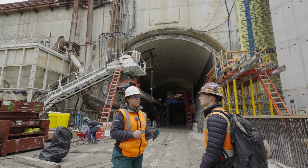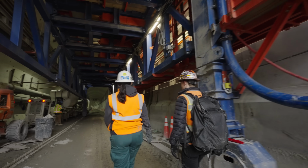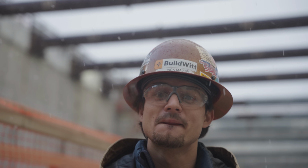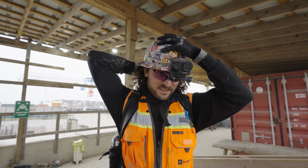All right, I promise we are almost at the TBM. To give you all some context, we started at the south portal and walked all the way to the north, which is about 1.5 miles, or longer than Jack and Wyatt had walked in months. So we had to stop for many water breaks along the way. And before seeing the TBM, there's one more stop to make.